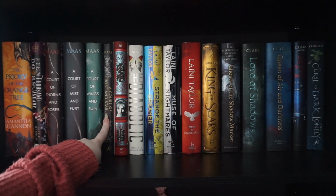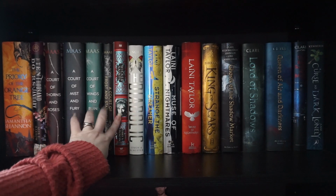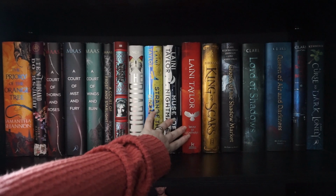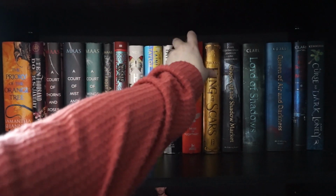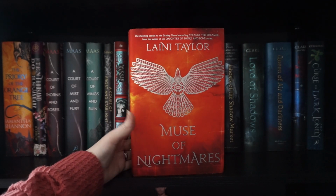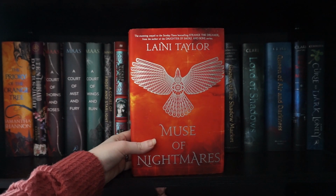I know, I haven't read them. I will this year. Then I have Wicked Saints, The Diabolic. I have Strange the Dreamer, 2 copies of Muse of Nightmares. This is one of my favorite covers ever. This one and the first one. These are the UK editions and they are absolutely stunning.